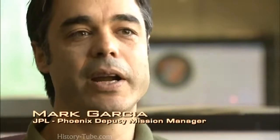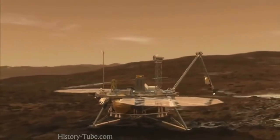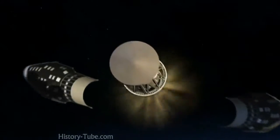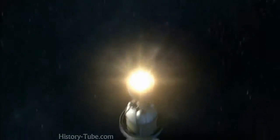We're busy making sure the systems of the spacecraft are working as they should. The teams are busily preparing for the science that's going to occur after landing. The navigation team is getting ready to make sure that the spacecraft actually gets to its target on Mars. It's very similar to the sport of archery.